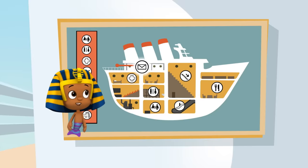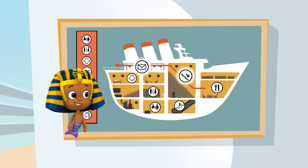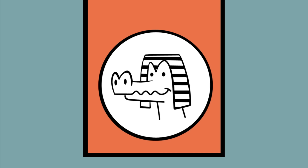First, we go past the post office. Then we go down these stairs. And then we'll get to the restaurant. I wonder what that picture means. That just means watch out for the Nile crocodile.